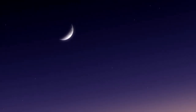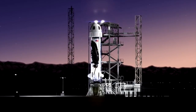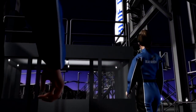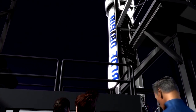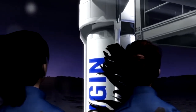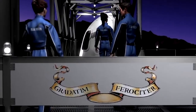Our motto at Blue Origin is Gradatum Ferociter, or step by step ferociously. And so the first and very important step in that is our suborbital program and our suborbital rocket, New Shepard. I hope you all have seen our launches and webcasts and videos that we've put out because we're very proud of the system. New Shepard was the first rocket to fly into space over 100 kilometers and to come back and land. You see, this is our flight from November of 2015, the first time that we did that.